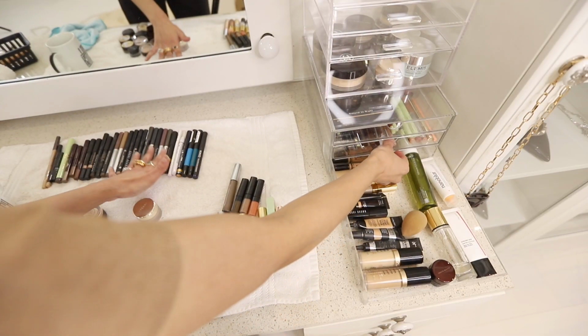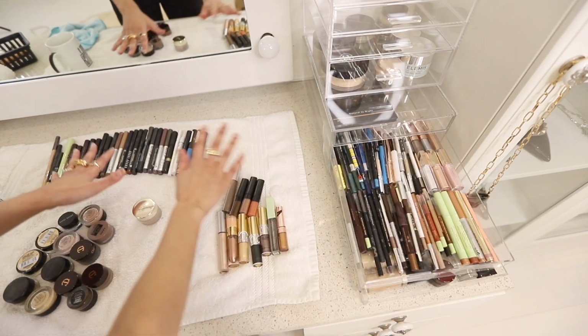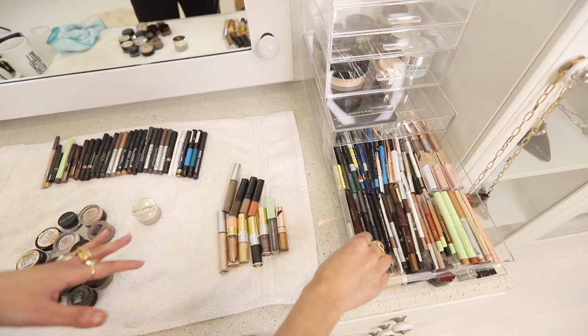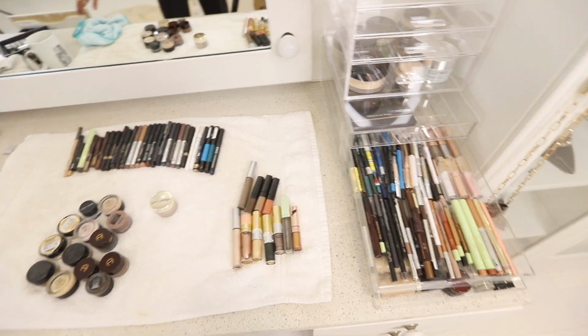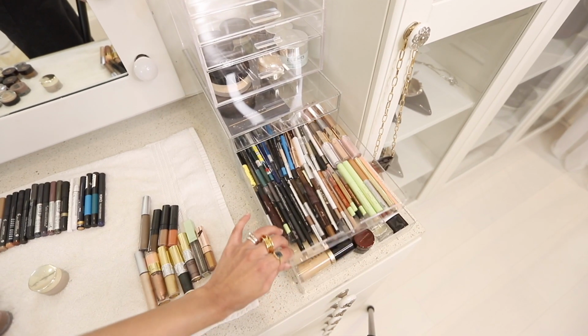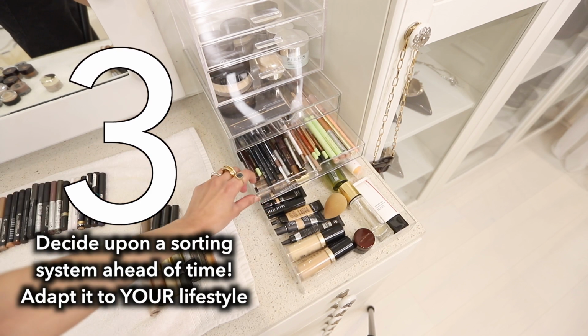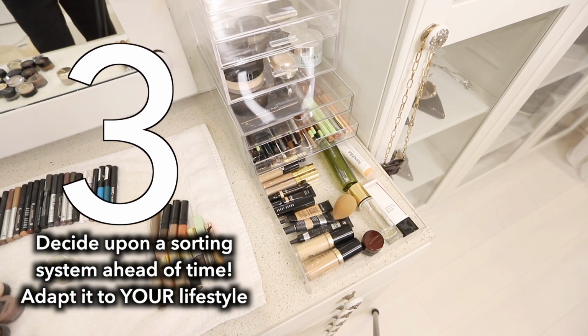I've decided to join all of these eye colors. I'm going to arrange them here according to color, and then I'm going to dedicate this drawer to more of my eye stuff that I had over here, just so I have a system of going through this drawer, then this drawer, and kind of making my way up and sticking to this area when I'm doing my base to begin with.